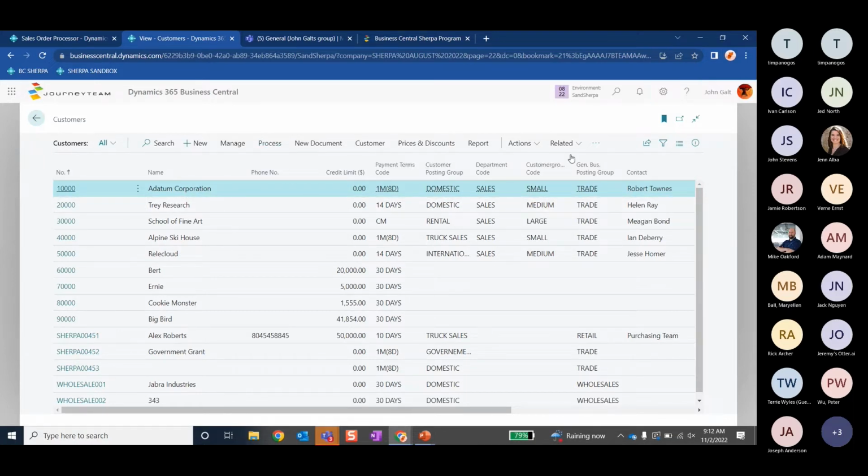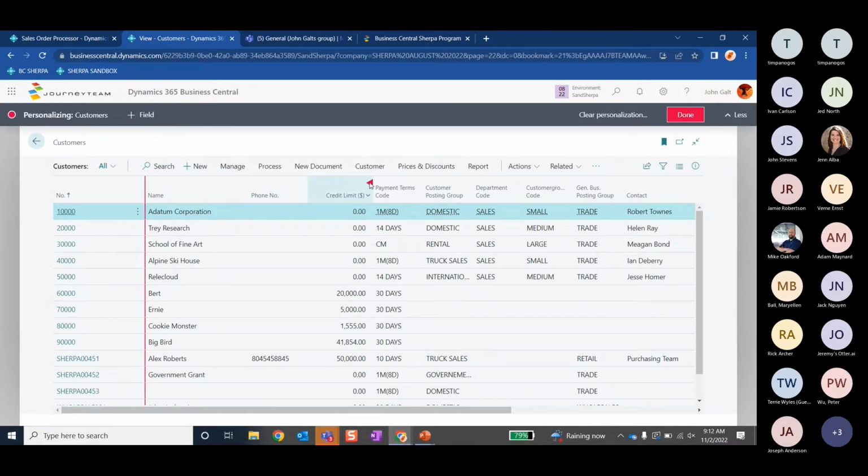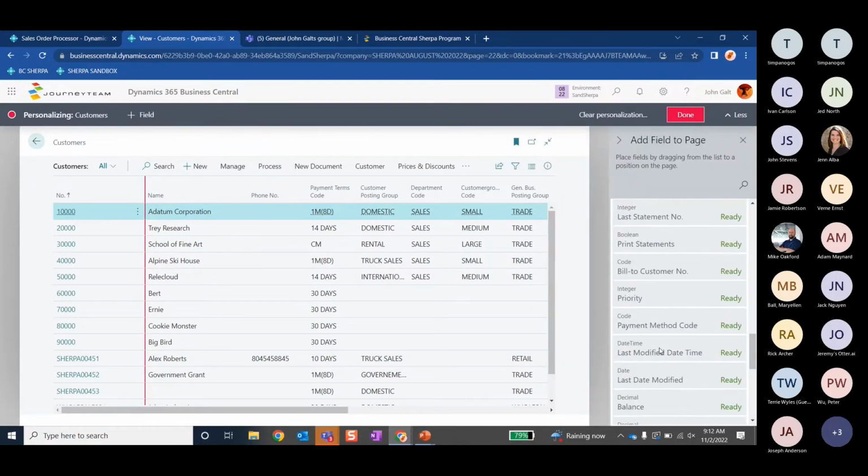I also have the ability to personalize this screen. I can do settings, personalize. With personalization, I can remove fields. I can adjust fields, and I can add new fields if I wanted to see something else that wasn't here. So as I personalize for myself, I will see these changes forever. You also have the ability to personalize by role. As you personalize by role, then every person that uses that role will see the same setup and design. You do have the ability to turn these things on and off as needed.